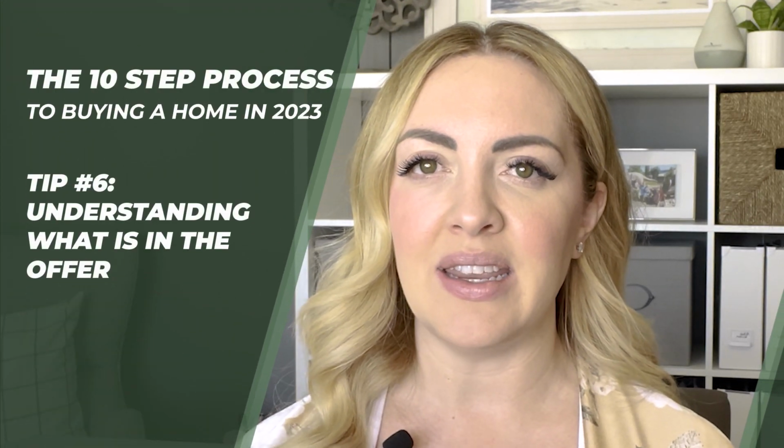Number 6 in the process is actually understanding what is in the offer. A buyer needs to be very aware of some very key points in this offer, and they really need to understand exactly what they are attaching themselves to. Buyers need to understand some very key terms and some very key points in the contract. Now, these will be different for every single offer.